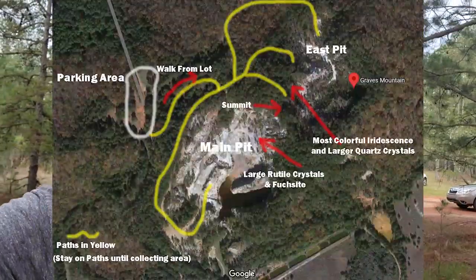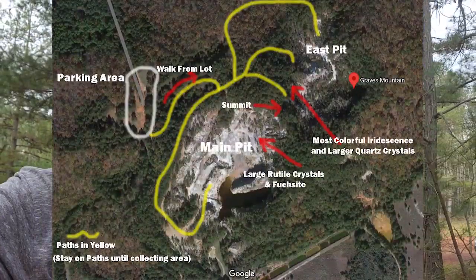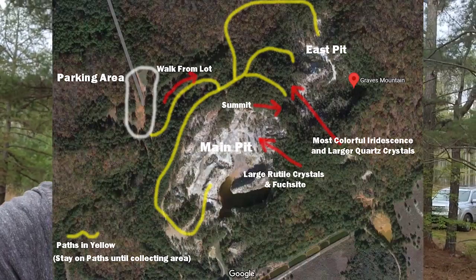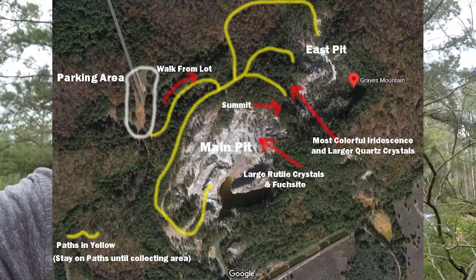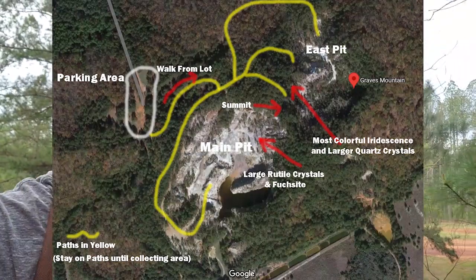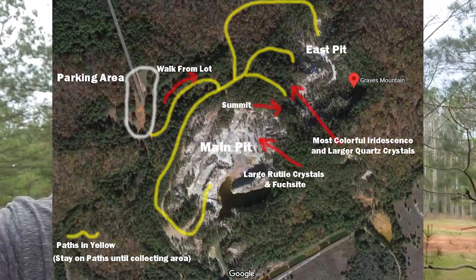Hi, this is Scott and I am finding rocks, and today I am here at Graves Mountain, just walking from the parking area up to the dig site. There's going to be a main pit on the right, and to the left is where you can find more colorful hematite, although I hear it's all around.